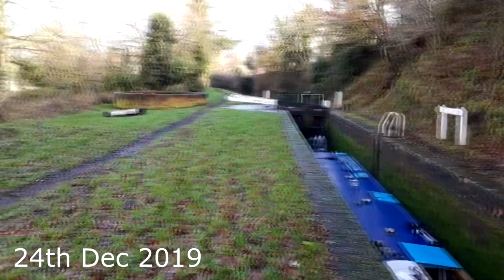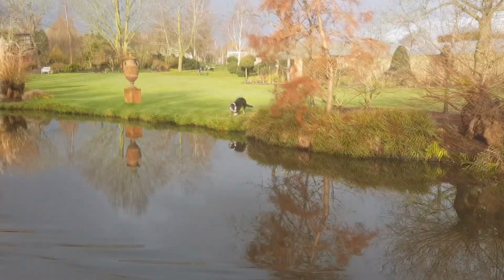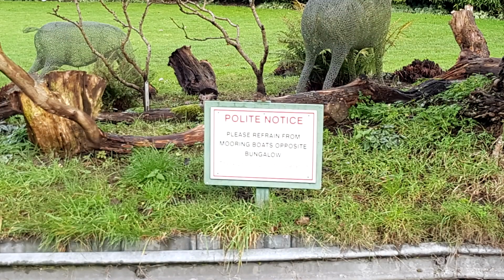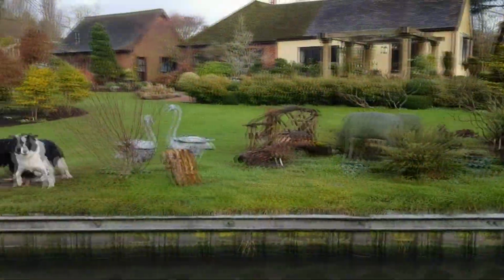And now it's Christmas Eve and we're keeping our eyes peeled for a good spot to stay for a couple of nights. But first, let's encounter a very angry Hans who confidently backs up their garden sign asking boaters not to moor opposite his or her bungalow. Is this really a polite notice? It feels a bit like an oxymoron to me. Oh, he's got back up.